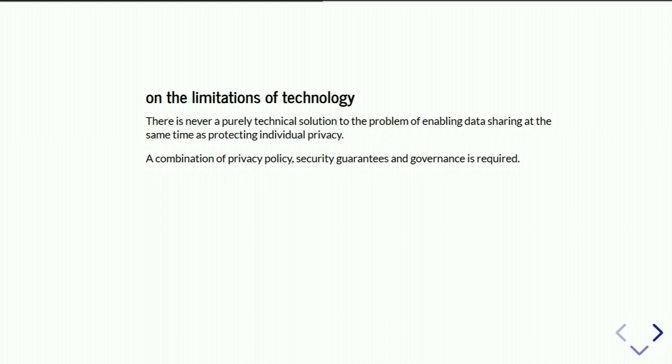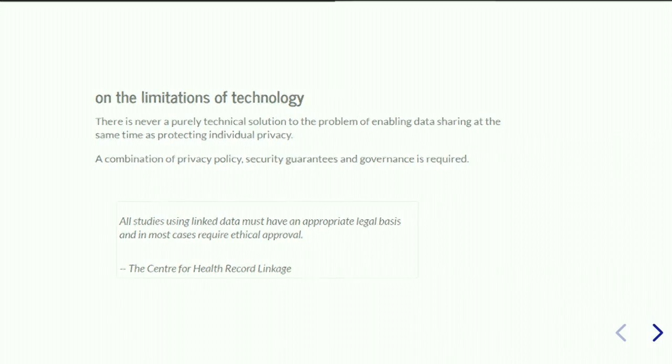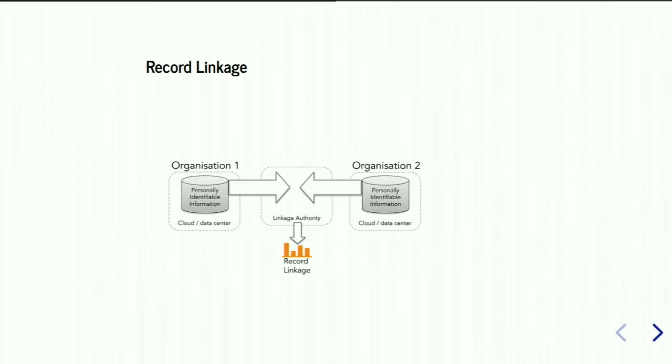So technology doesn't exist in a vacuum here. There are really important steps in terms of governance, legal, ethical implications that I'm not going to go into today. At SAIL, they have a line that all studies using linked data must have an appropriate legal basis, and in most cases require ethical approval. And research institutes like us at CSIRO, any projects that use personally identifiable information have oversight from an independent body, an independent committee for human research ethics in particular. Okay, back on with the tech.